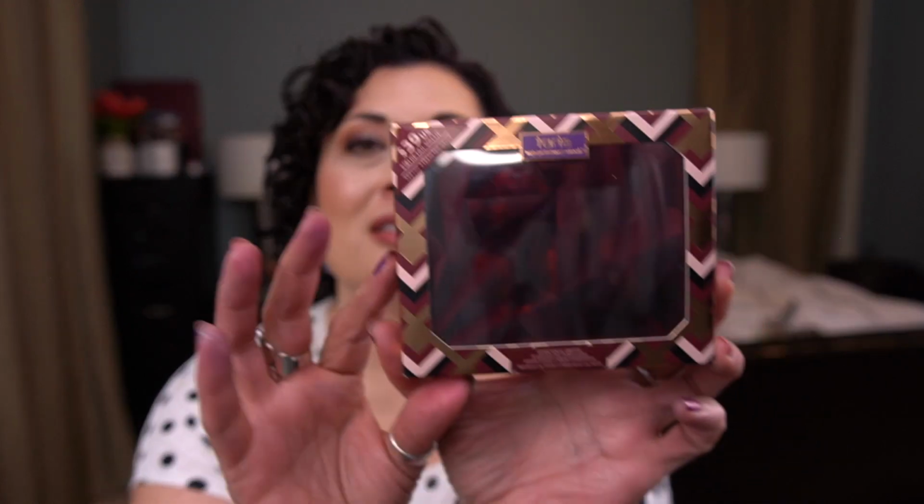Okay, the next holiday item that I've purchased is by Tarte. This is the Precious Gems Amazonian Clay Cheek Palette. I did not need another cheek palette, but I bought one. Because when I saw this, I was like, yeah.